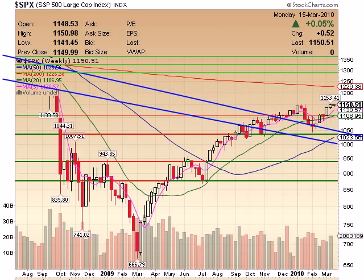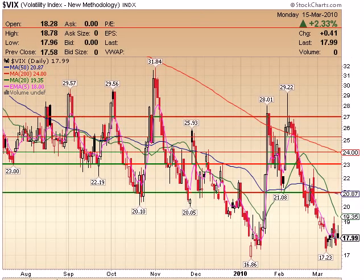SPX on a weekly, once again, it is Monday. Not going to worry about it. VIX on a daily. Did come up ever so slightly, but come on, this isn't really any kind of a move in the VIX to be concerned about. Once again, still showing nothing but fear out of the market.